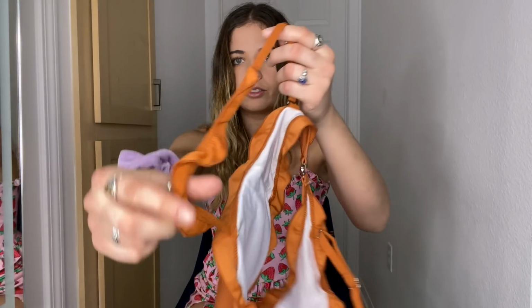And the top looks like this. I really like the details on the straps. The top right here is super loose. I would get this in a size extra small because the top is really loose. But other than that, I really like this color. Let's see how it looks on.